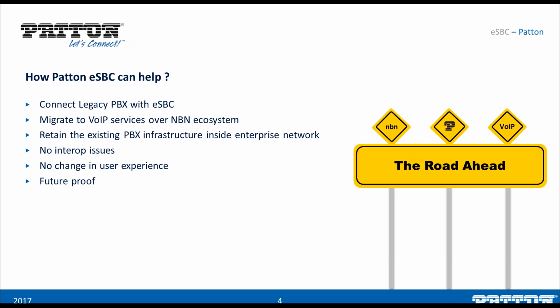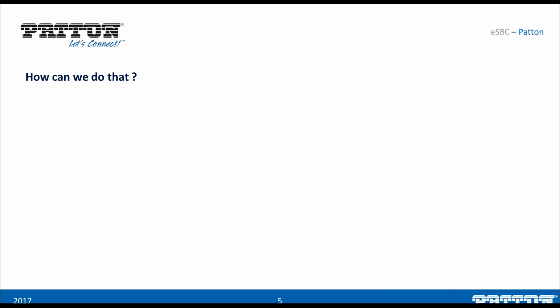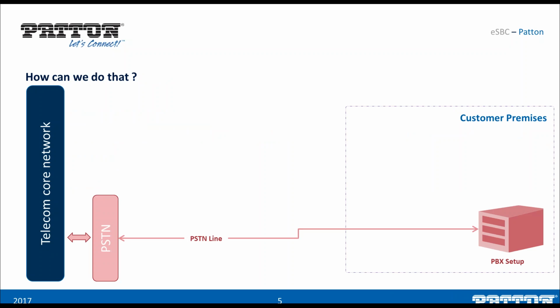There will be no change in user experience, because when we talk about the northbound interfaces, we will connect to NBN over the NBN network to the service providers, and there will be no change towards the customer side, and it is a future-proof solution. With NBN, everything is moving to voice over IP, and Patton is the roadhead for this kind of services. How do we do that? Like what actually happens, and how we can do it?